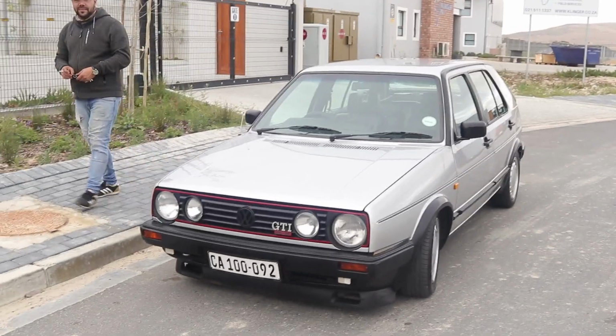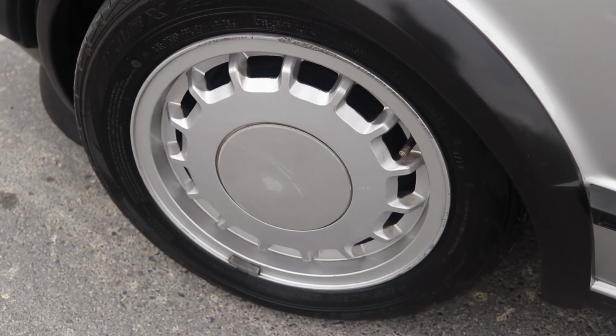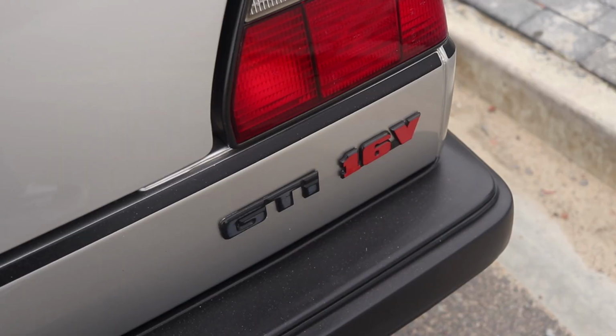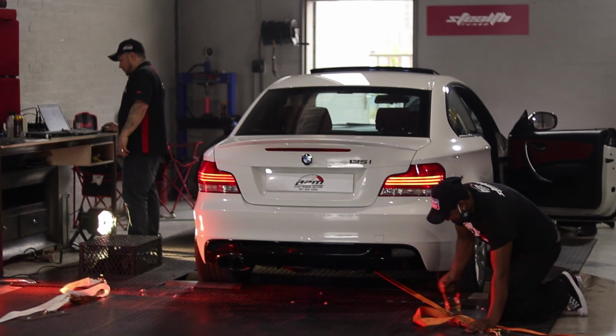So out of all the cars that have been here, this is the neatest car I've seen so far. Like 135s, GTIs, and this is the car that stood out the most for me personally. 16 valve, Mk2, extremely neat. Placing bets for Wade's car, Wade? 235. 235, Zana? 240. 250. 250, Riaz is being generous here.